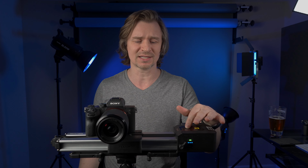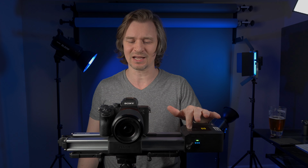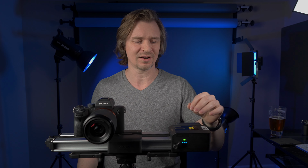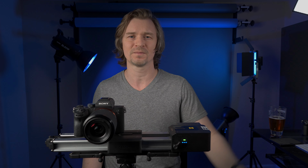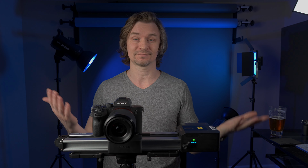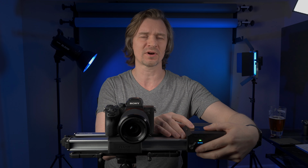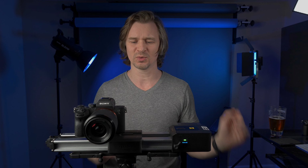So let's set an A and B point. Now I'll double press the power button, makes a beep. Set my second point over here. Press the power button. There you go, and now it is ready to go. Double press again, and it'll just cycle through. Bob is your uncle. And then it just did it once. If you want it to loop, you just hold down the forward arrow and then press the power button, and now it's done. Now it will just loop back and forth between these two.